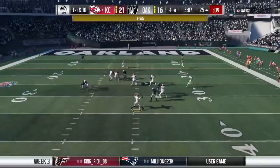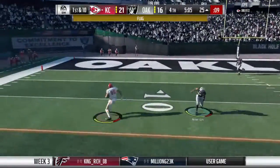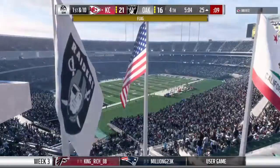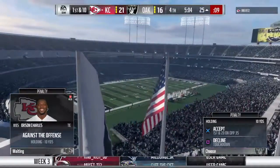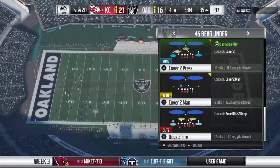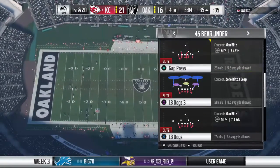Now a play fake here on first down. Wide open receiver, complete. And he'll take this into the end zone. Now hold on here. We do have a flag down. So let's see what this is about. Late game, that hurts. Take the touchdown off the board.